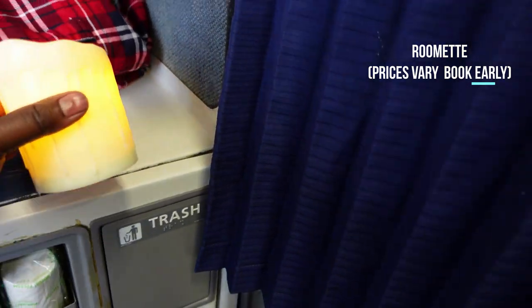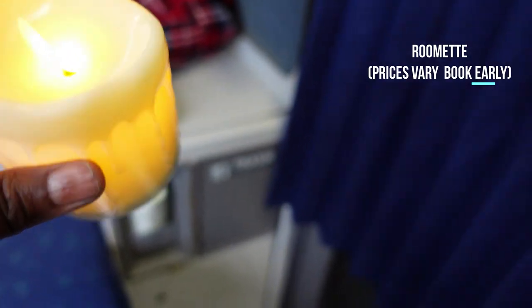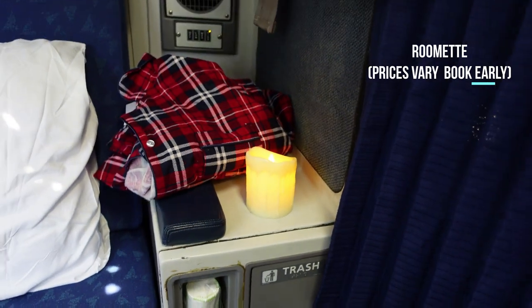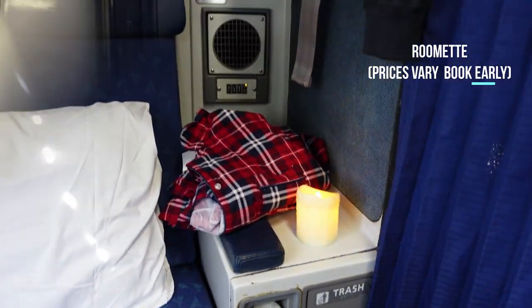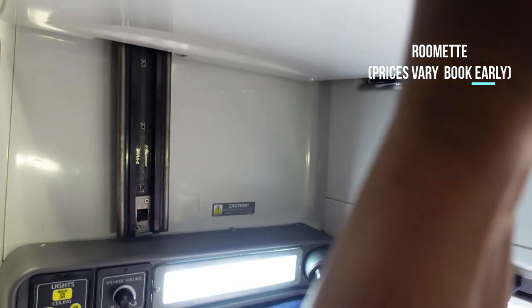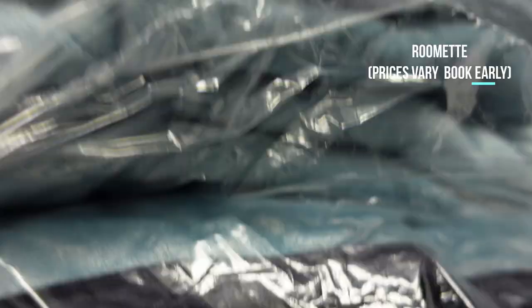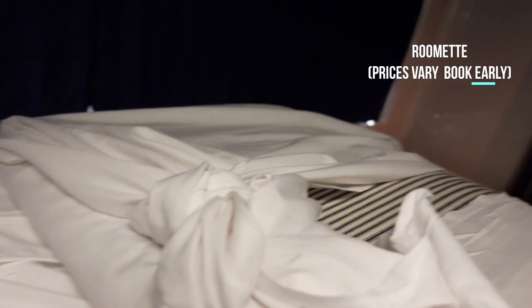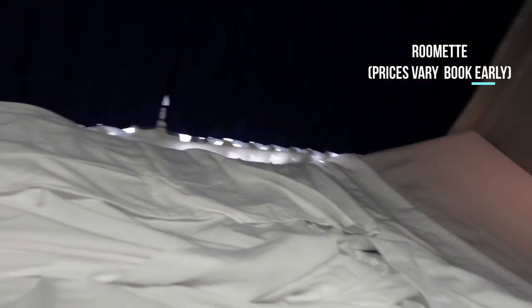I got this really cute faux lamp. You just press the button here and it has like a little flicker and everything. It's so cute. You have a little trash can right here. Tissue. I fight over this all the time. So you just pull this lever here and the top bunk basically comes down. So you basically have another sweeper up here.